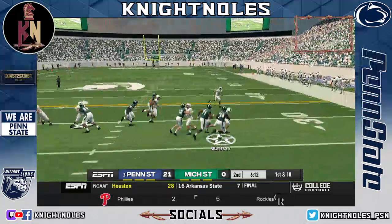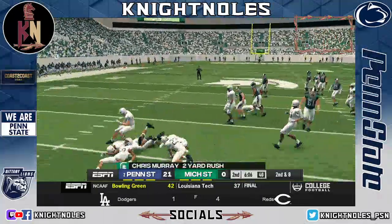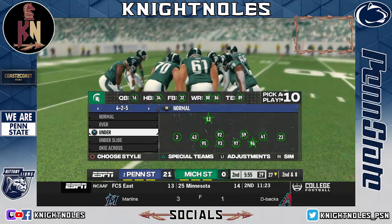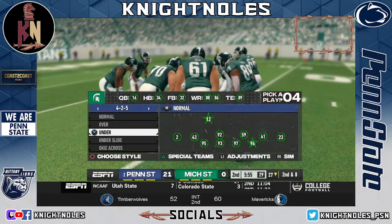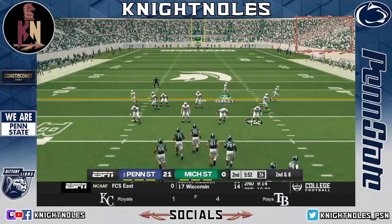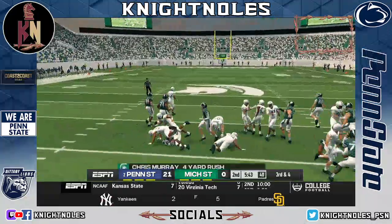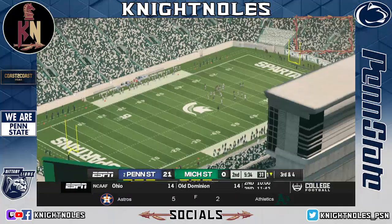Here we go. Murray gets the carry. He breaks a second tackle. Tackle around the 27-yard line. Gain of 2 yards. That makes it second and 8. Ball on the 27-yard line. Check 59. Mike is 59. Tackled after a decent run up the gut. That's good for a gain of 4 yards. That'll bring up 3rd and 4.